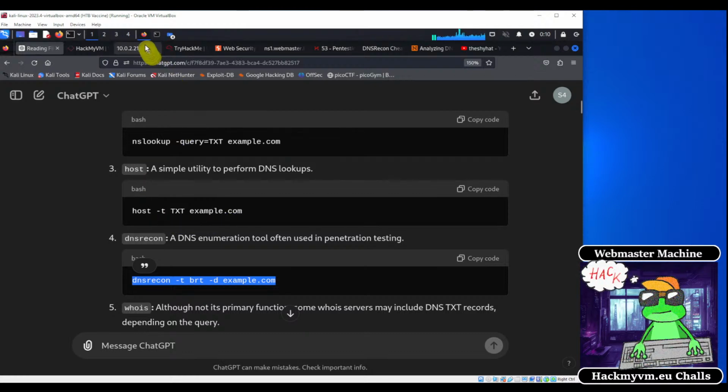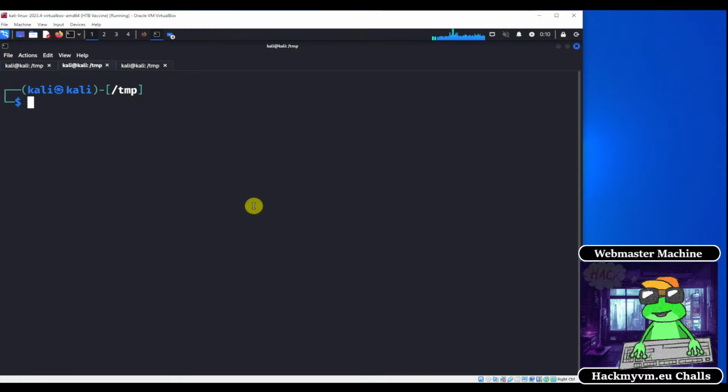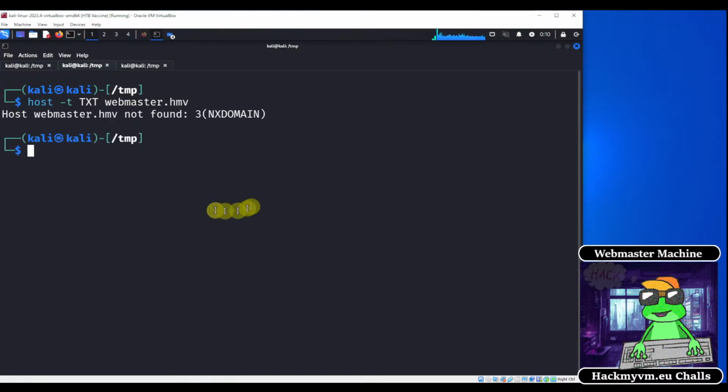Okay, so let's try host -t txt and the name of the domain, which is webmaster.hmv. Host webmaster.hmv not found. Not found. Am I using the right syntax for this command?